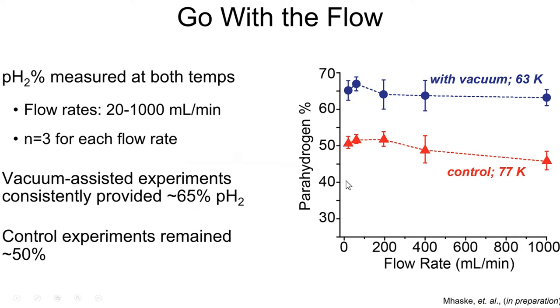And so we did that and basically found that we could get upwards of 65% para hydrogen at a variety of different flow rates. The flow rate is how quickly we're flowing the hydrogen gas through the system, so everywhere from 20 milliliters per minute to 1 liter per minute. And we can see basically at regular liquid nitrogen temperatures, we did exactly what we would expect, about 50%. When we pulled a vacuum on it, we increased that up to about 65%.